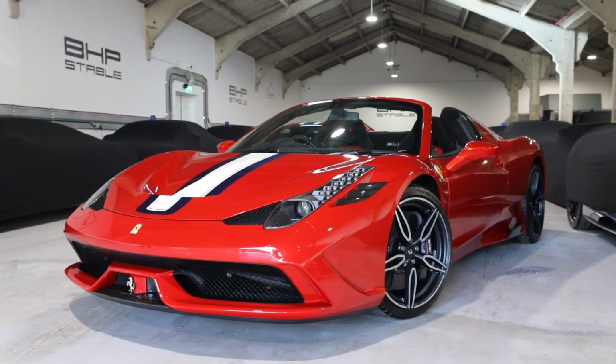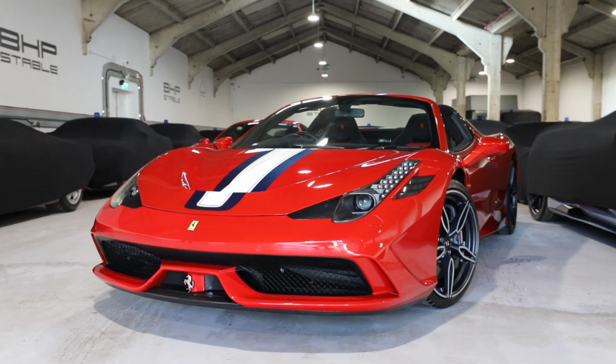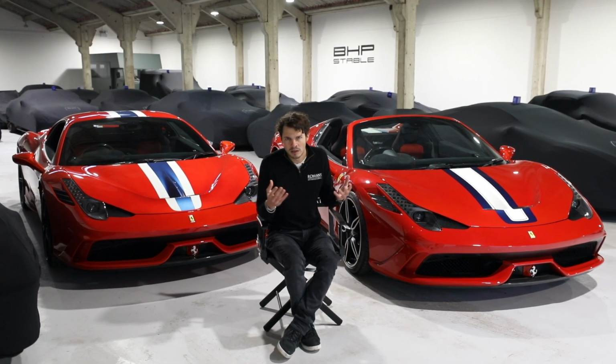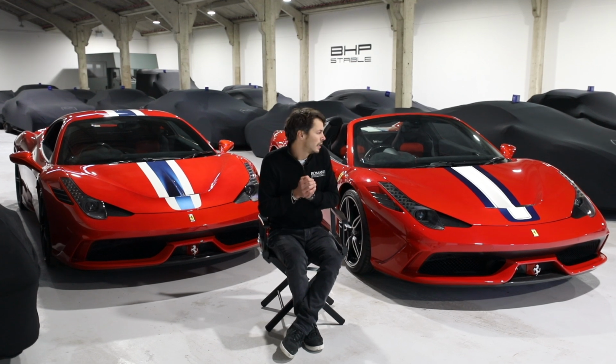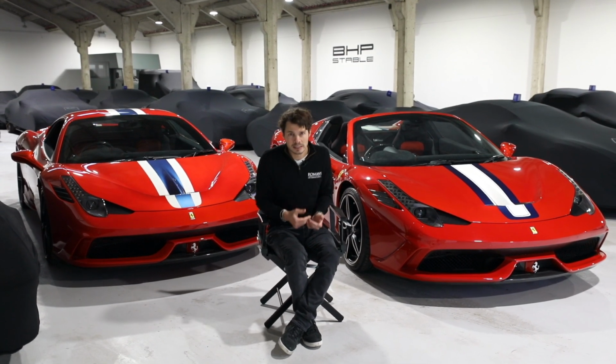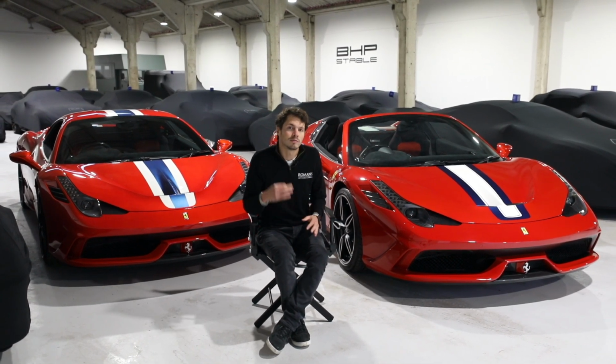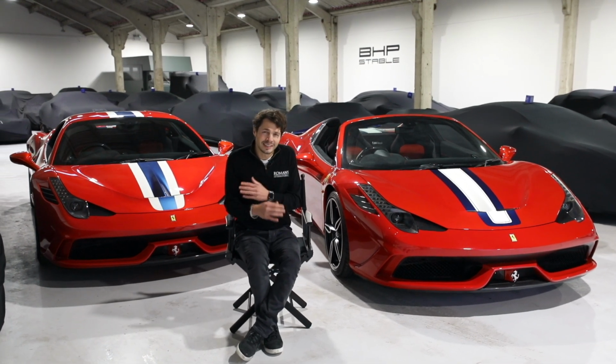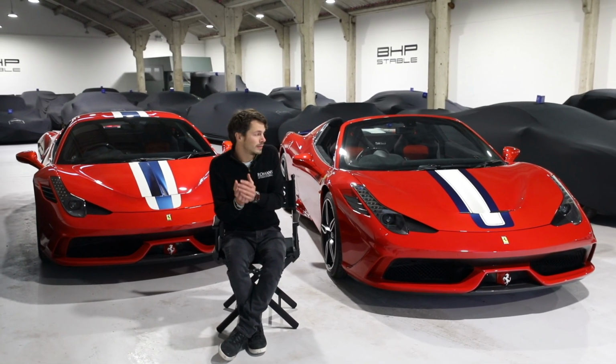The Aperta, these today, somewhere between probably £500,000 and £600,000. You might find an average car, high mileage, for under 500, and again, maybe over 600 for a delivery mileage, really, really special car. So yeah, they've really come back to reality, and I think now is probably a really good time to buy.